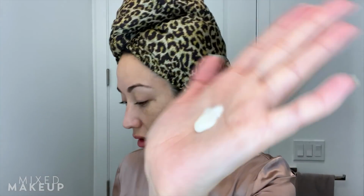You also get the hydrating ingredients. You do have hyaluronic acid in here. You do have glycerin. There are also other nice ingredients in this, and it's also just a very interesting texture to me. So you can see it almost looks like an emulsion because it's a little bit creamy. So I'm gonna just put this on.